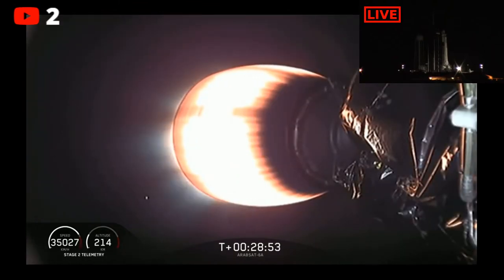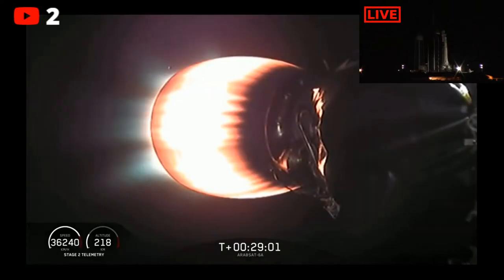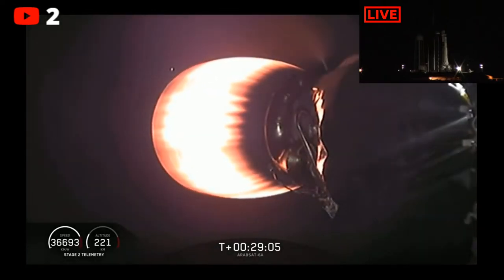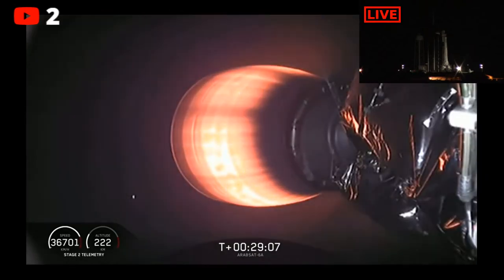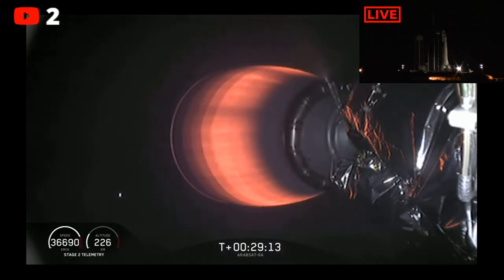The views of the nozzle of the upper stage engine coming from two SpaceX cameras on either side of the second stage. Continuing to throttle down. And we have shutdown. And back shutdown. Right now we're waiting to hear what the final orbit looks like.